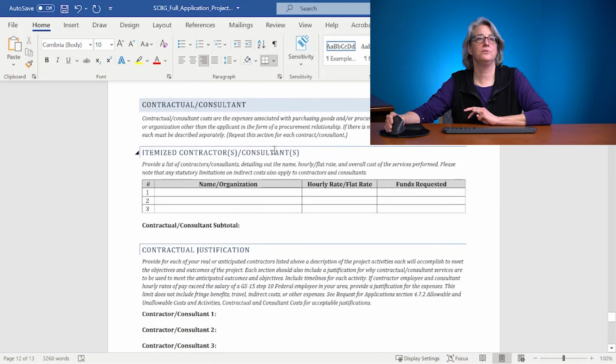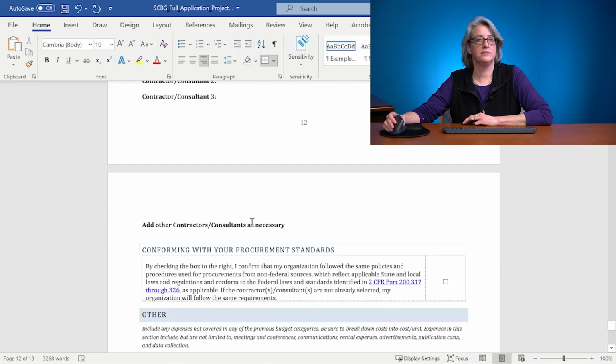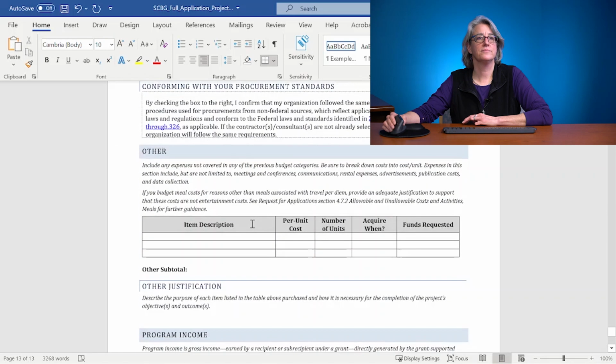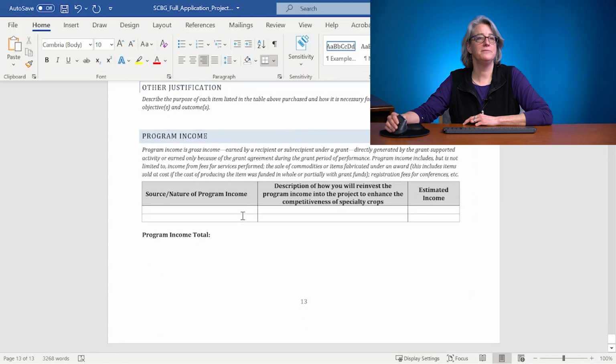So contractual might be a consultant or hiring some kind of service to be done. That's different from personnel. And for each of your contractors or those kinds of anticipated costs, just explain those. Again, more checkboxes to just make sure that you're on top of the standards that are involved. And maybe other, if there are things that don't fit in.